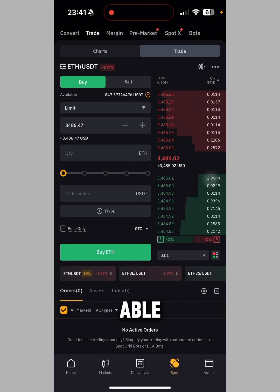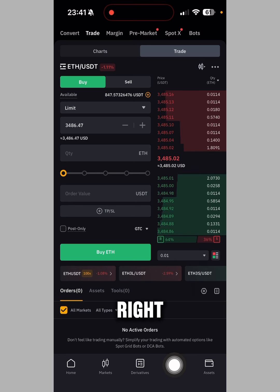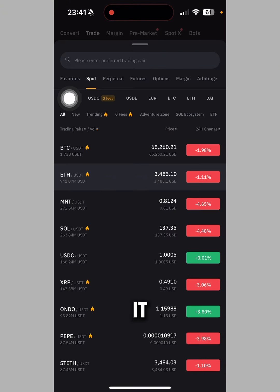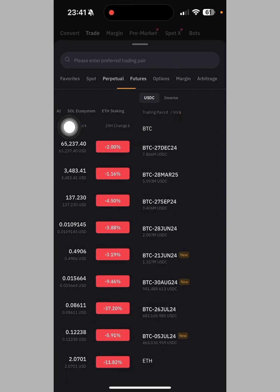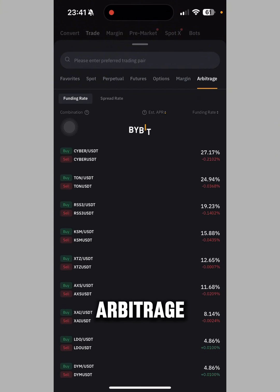And to be able to choose it, you have to head over to this spot trading section right here, like the spot icon there, right at the bottom right corner. And thereafter, you click on this cryptocurrency icon right at the top left corner there. The moment you click on it, it is going to bring you to this page, which consists of the favorite coins, the spot, the perpetual, the futures, the options, margin, and arbitrage.